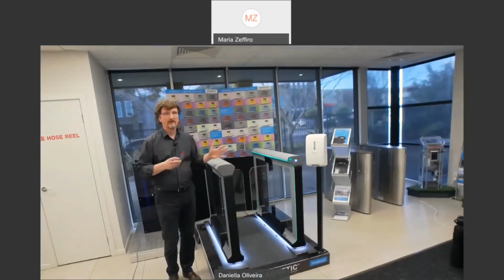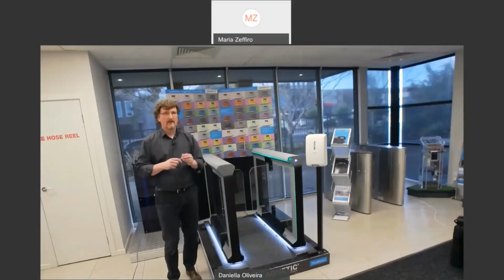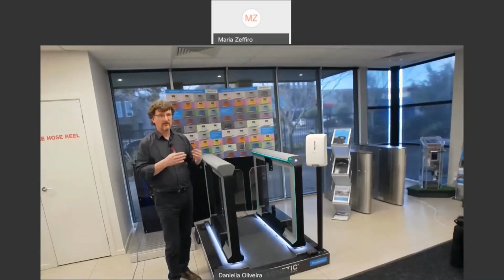This particular configuration is a single lane with an A slave unit and a B master unit. For multiple lane arrays, you also have a C unit, which is a centre lane, which has wings on either side. So you can have an array as large or as small as you want.